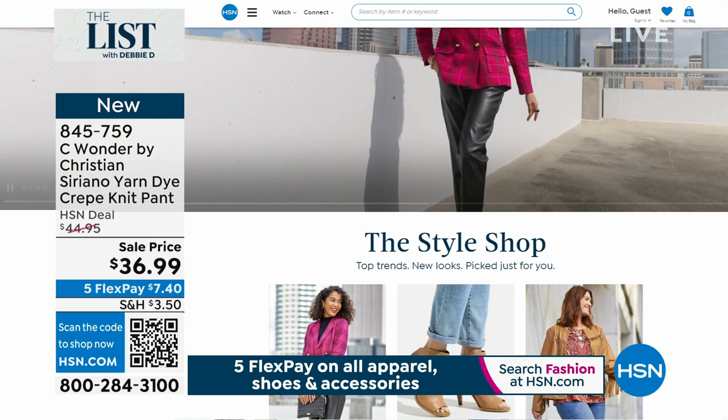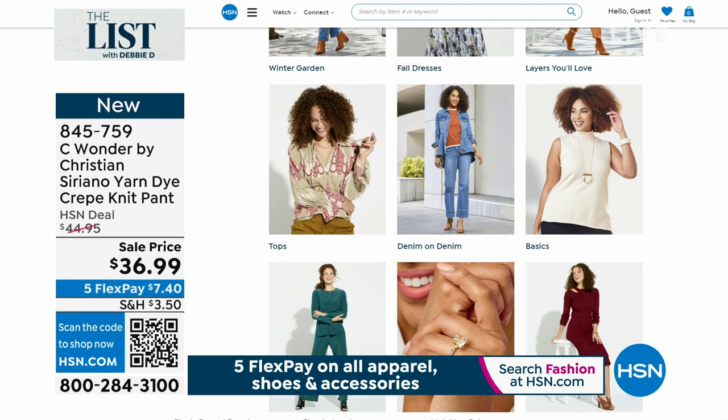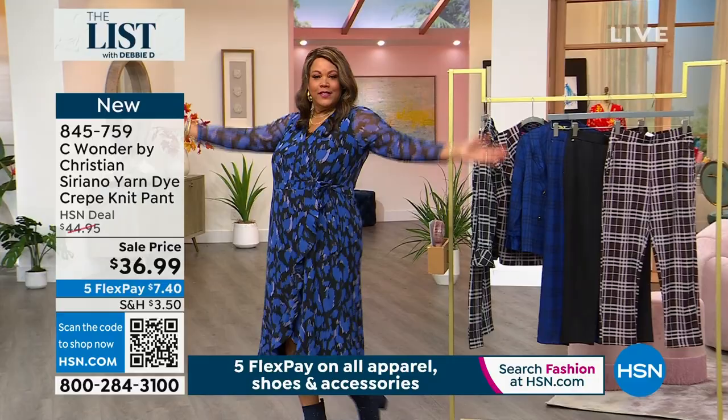And last couple of hours, you guys, for 5 Flex. So this is it. At midnight, the 5 Flex will be gone. Okay? So definitely shop until you drop and say yes to the dress.